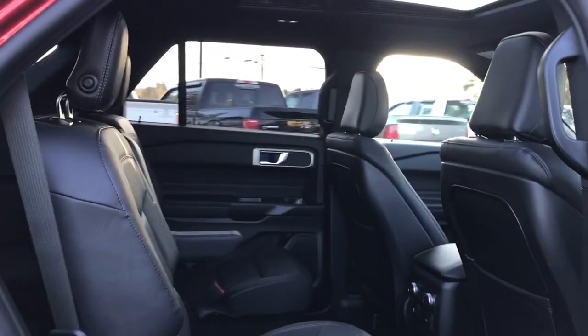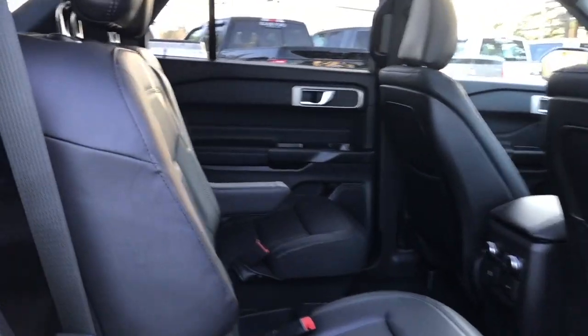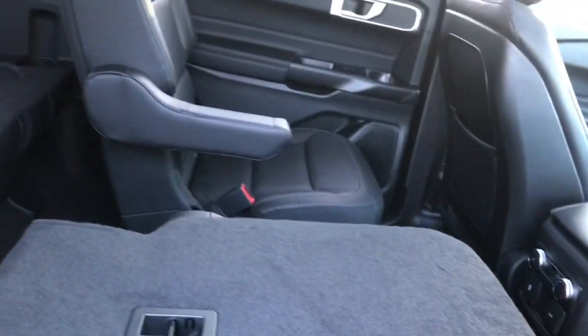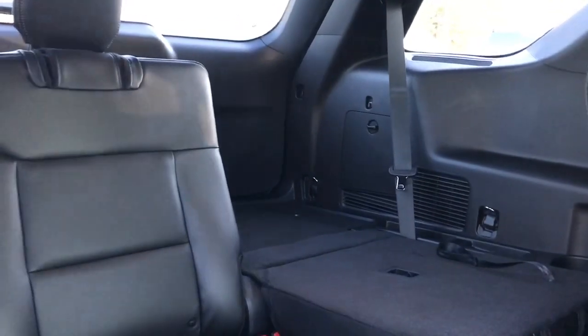Storage and speaker in the door, as well as power windows. There's seating for 2 in this row, and they have armrests. They're captain seats, and you can bring down the headrest simply by pushing the button, and then you can pull the lever at the base of the seat. This will bring it down flat. There's also a bar underneath. I don't know that I can show you that, but this slides the seats forwards and backwards. You have access to the back seats that are 50-50 split, and it's a bench seating. You also have cup holders and bins off to the side.